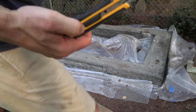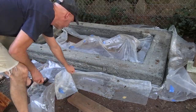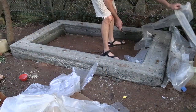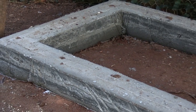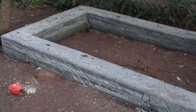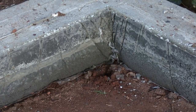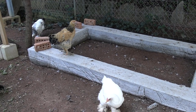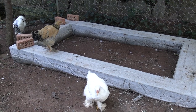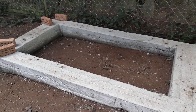I'm just gonna take this utility knife and cut away the plastic. So this is what it looks like after it's dried for a few days. All right, so I'm gonna try to mark out my corner bricks.